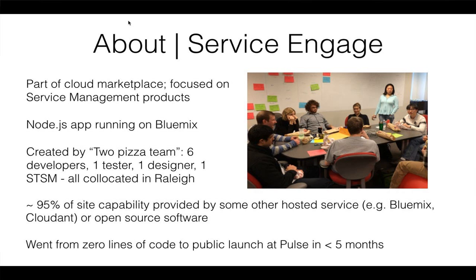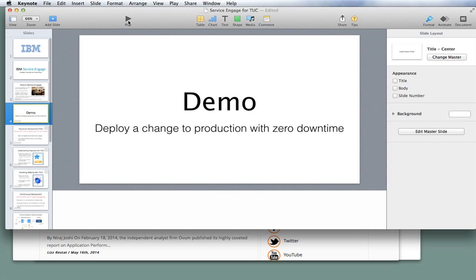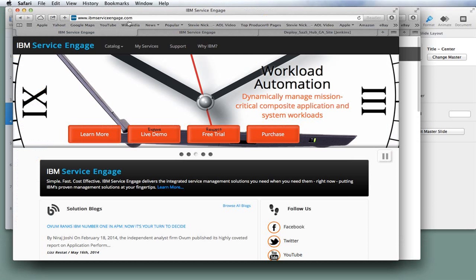Okay. Now, I'm going to briefly switch over and show you a demo of our continuous deployment system, and then I'll explain what you saw. So actually, let me first show the website.